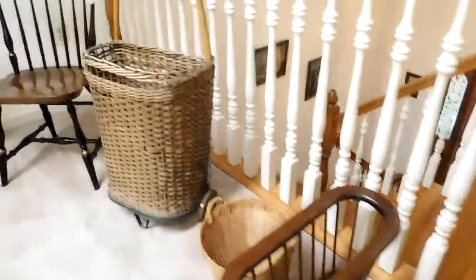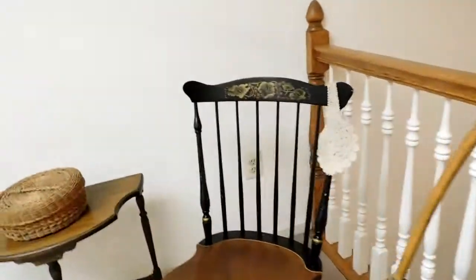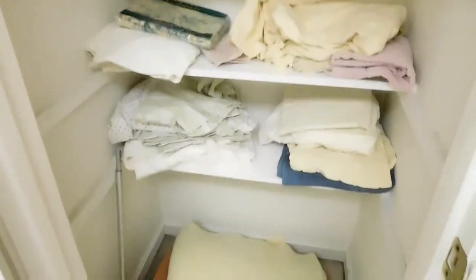More baskets. This one's even on wheels, so it's almost like a basket cart. You can hear my phone ding ding ding. We have questions. We have questions.